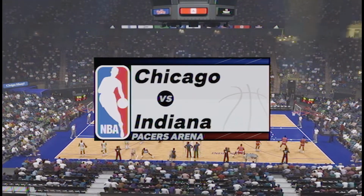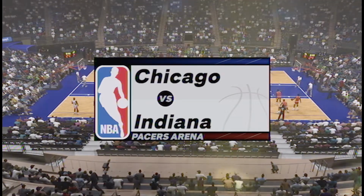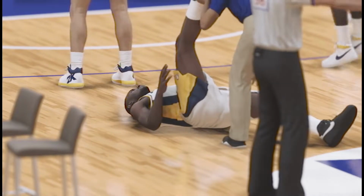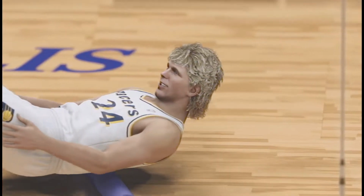Let's get it going with NBA action on 2K Sports. And tonight, we've got the Indiana Pacers playing against the Chicago Bulls. This is Kevin Harlan alongside Clark Kellogg and Mike Fratello. And we've got David Aldridge joining us from the sideline.